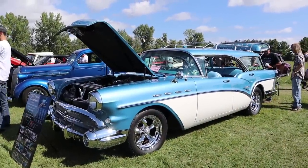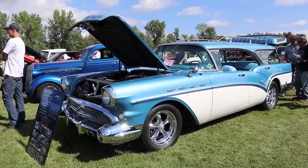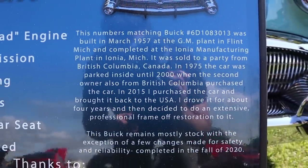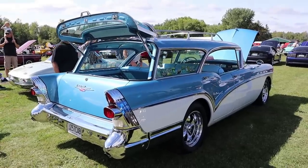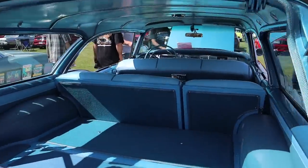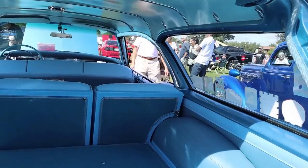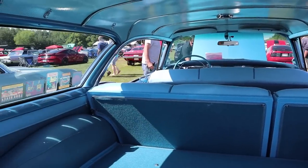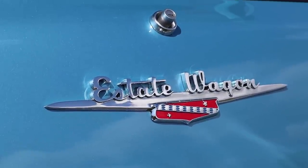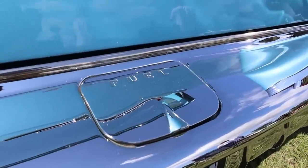This is a 57 Buick Caballero, however you pronounce that. Some info on the car here. Man, this thing is really in good shape. It's like brand new. Look at this. Look at the view in this thing. This is incredible. The estate wagon. This is where the fuel goes right here. Fuel.